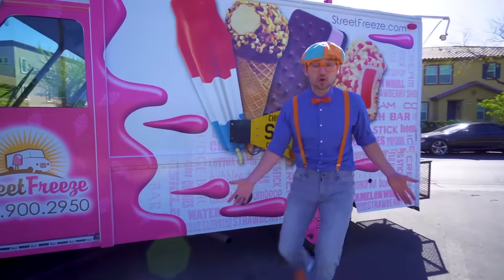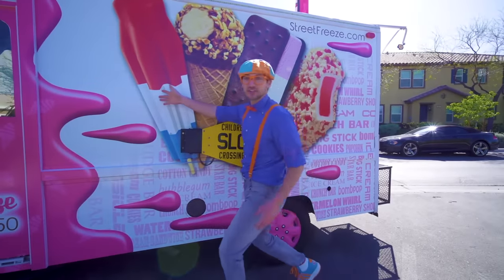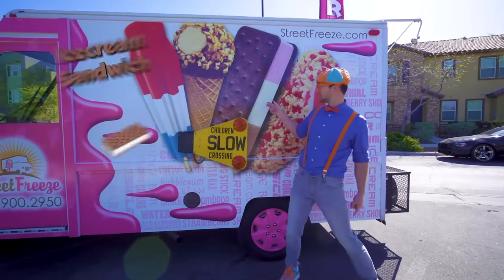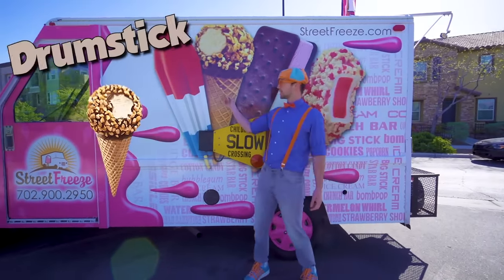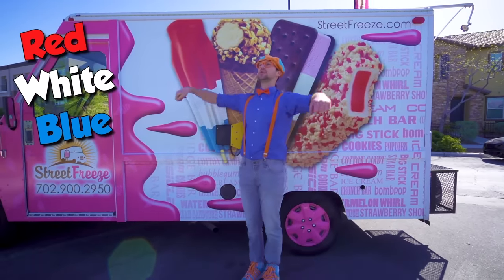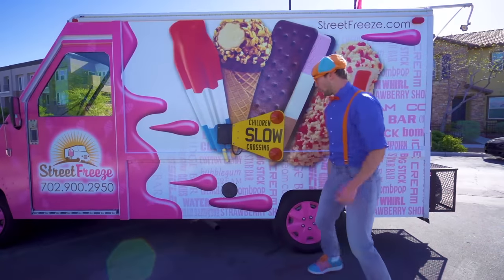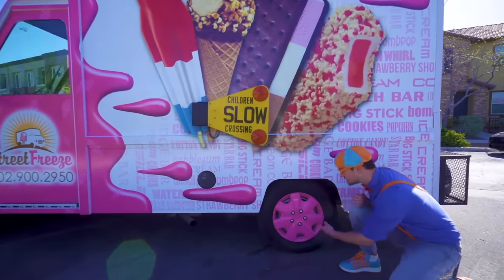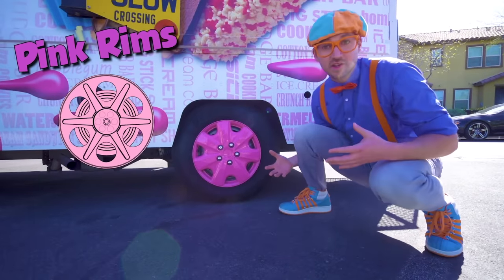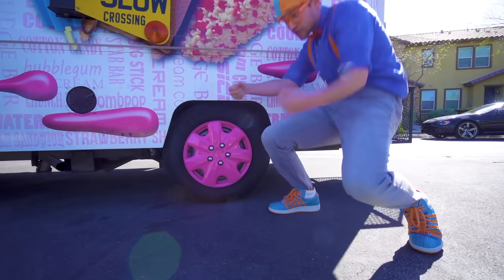Whoa, it's so colorful. Whoa, and look, there's some ice cream right here. We have a strawberry shortcake, we have an ice cream sandwich, we have a drumstick, and we have a red, white, and blue ice cream. Ooh, look at these. So cool! They're pink rims, so then the ice cream truck can drive around on the street.